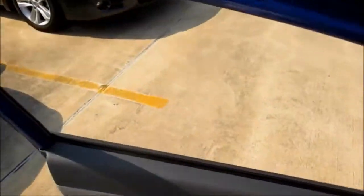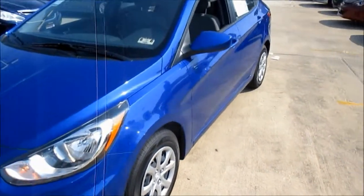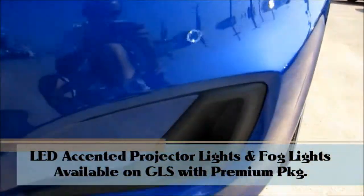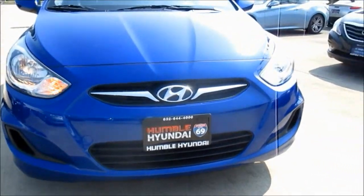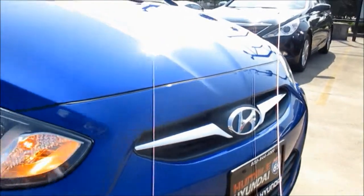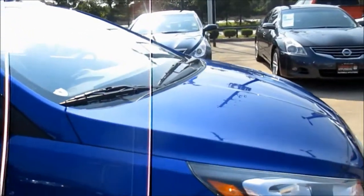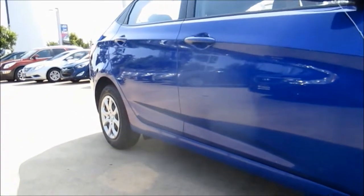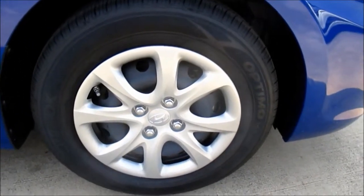And now let's take this opportunity to take a quick peek at the exterior of the Accent. On this GLS trim, you get standard halogen headlights, wrapped in a beautiful chrome bezel with black accents. The GLS does not come available with fog lights, although they are standard on SE trims. Chrome accented front grille. Now our GLS tester is riding on the standard set of 14-inch steel wheels with their appropriate Hyundai supplied wheel covers.